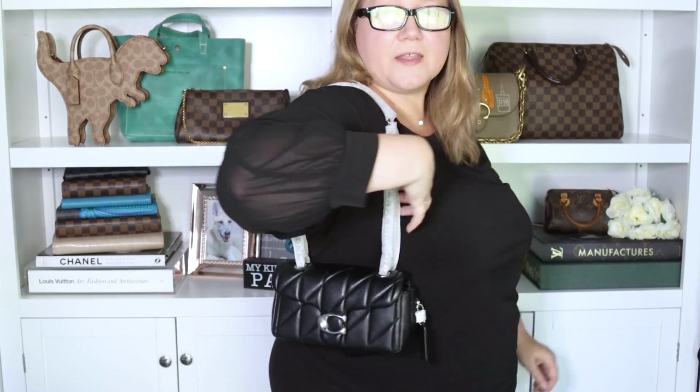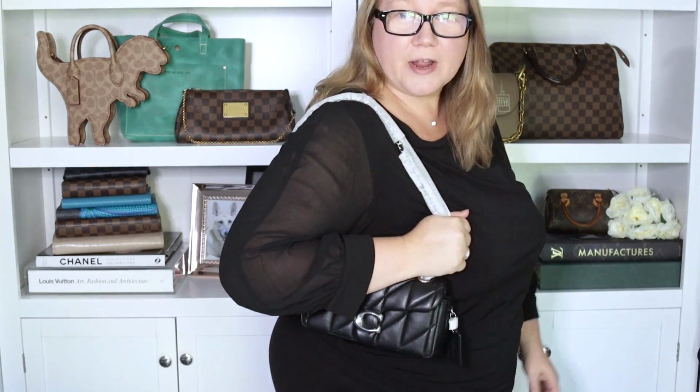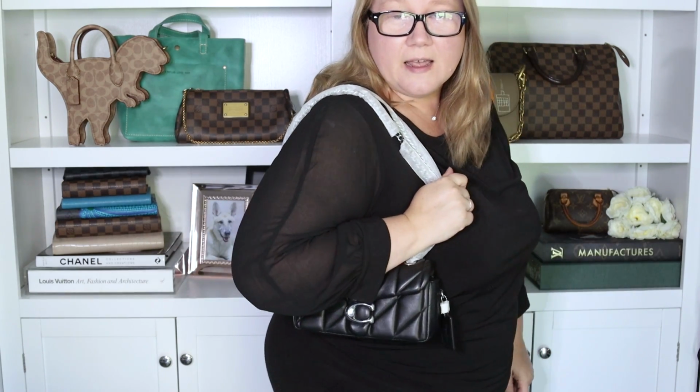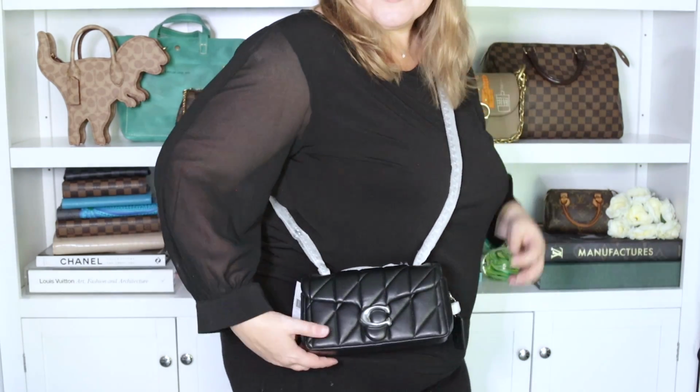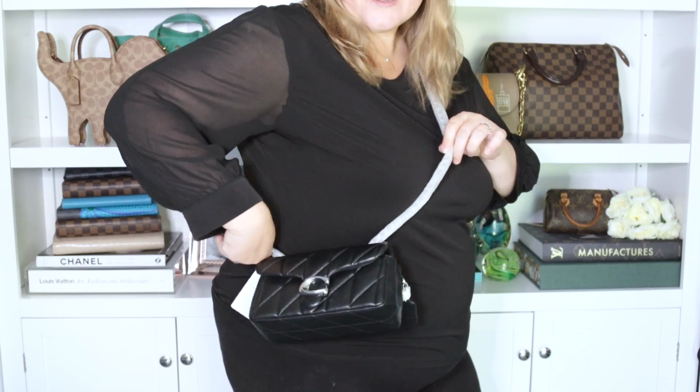So here it is over the shoulder, and that's a pretty good length, I think. Feels good to put your hand there. This is doubled, by the way, the strap is doubled like that. And then there it is crossbody. So for me, that sits a little bit high. So that's another validation for me to return this and maybe go with the larger size instead later. But depending on your height and your girth, it could work better for you. The strap, of course, is not adjustable since it's a chain.